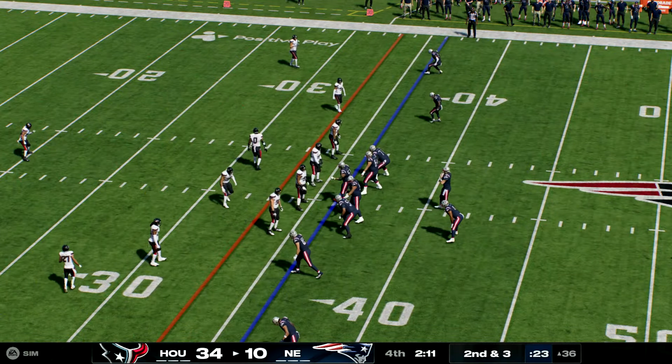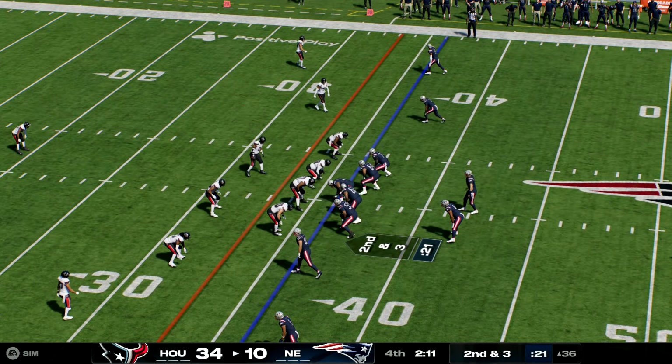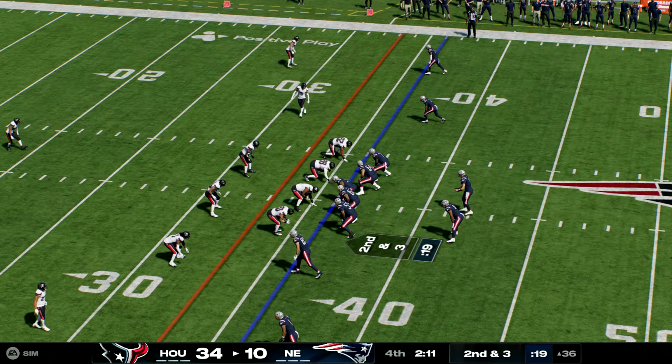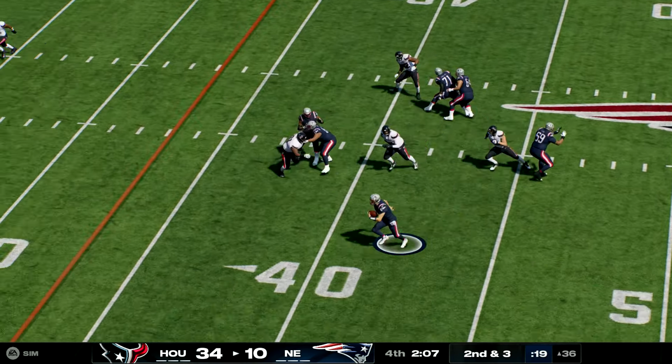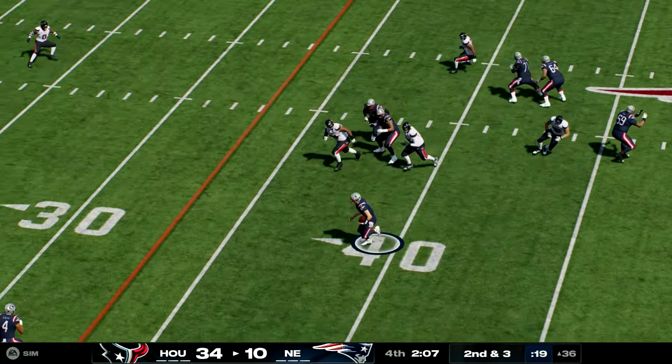Second down and 3. Operating from the shotgun, it's May. He's going to tuck it and go. And he'll be taken down as the clock ticks towards 2 minutes to play. So, 2 minutes to play here in the second half. Greg and I back for the conclusion in a moment.